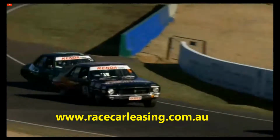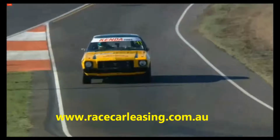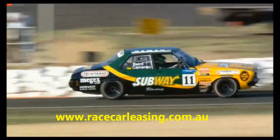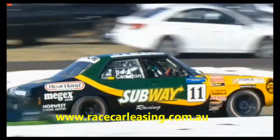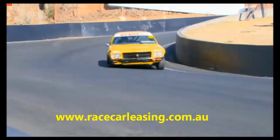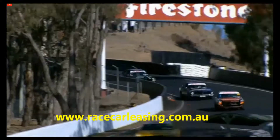Our times have gone back to a 3:02 because there's a fair bit of fighting out there at the moment, clean fighting. Yeah, no, this is the Subway car, number 11. That is the Baird. Of course, that is Craig Baird, who's running in the big race. Yep, pitting from the lead at the moment. Baird, God, he's driven some cars this time, hasn't he? And what a great driver.